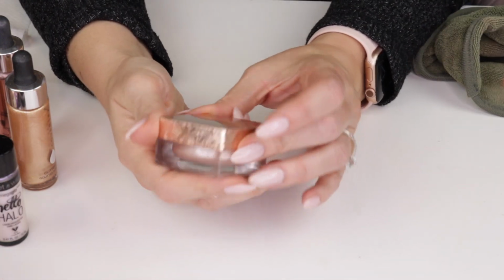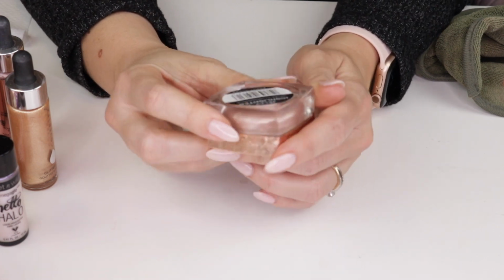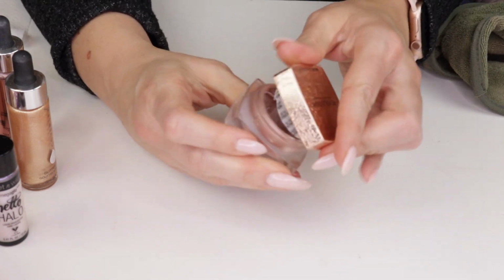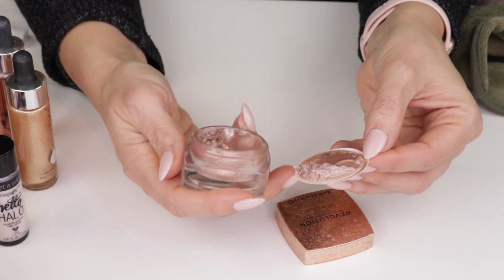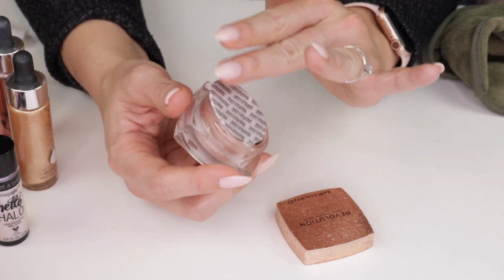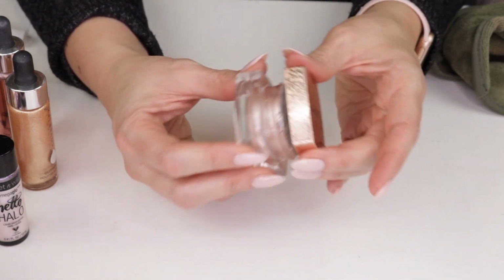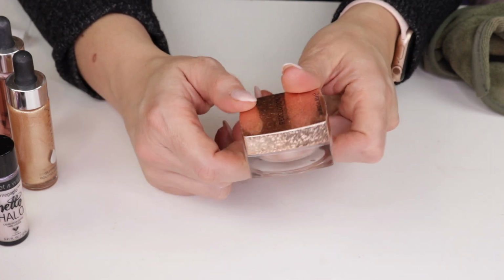Okay, here I have this Revolution, let's see, what is this? It's a jelly highlighter. And I kind of remember liking this, but the color of it is very, very pretty, but I feel like it's already started to dehydrate. I used it like once or twice, and the packaging is bulky. I'm just gonna get rid of it. At this point, I feel like the texture has changed, so I'm just gonna toss it.